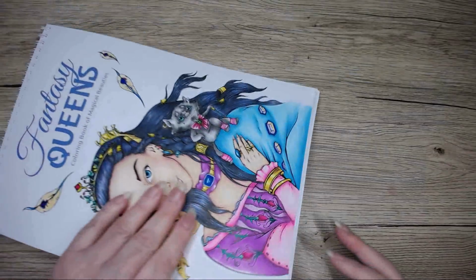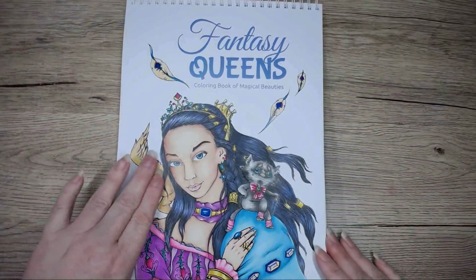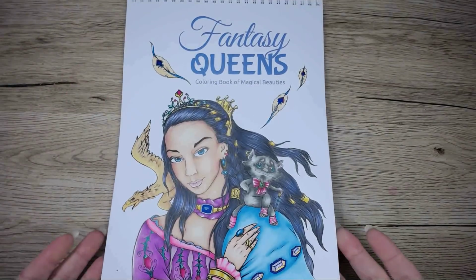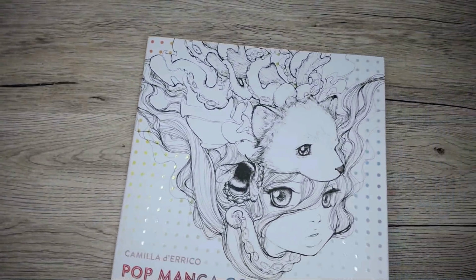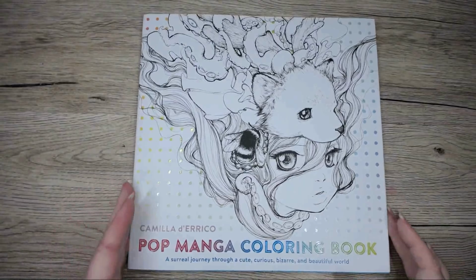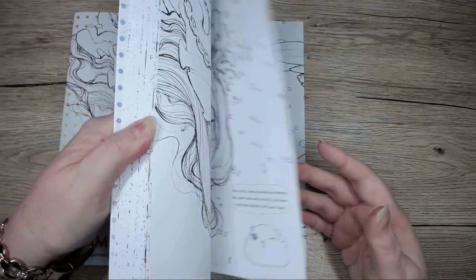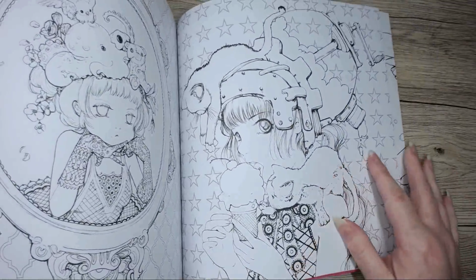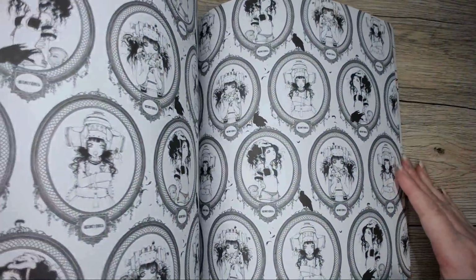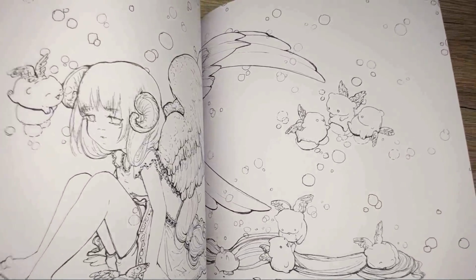So obviously a lot of these books I've chosen because of the amount of images in them as well, because I don't know how long I'm going to be here on this island, and I want to make sure I've got plenty to do. So number 9 I've got here by Camilla d'Errico, which is Pop Manga colouring book. I've done an image out of this one as a colour along a little while ago, and I really enjoyed doing it, but I haven't got into this one purely with time and things like that. I've just got so many to pick from, but I really love the images in this one.